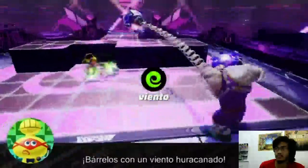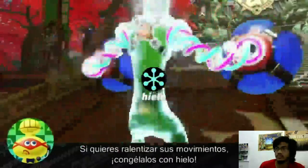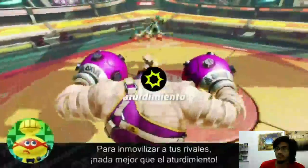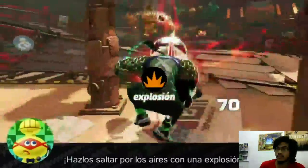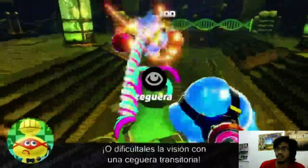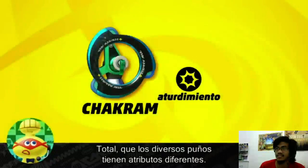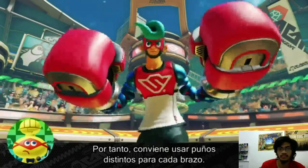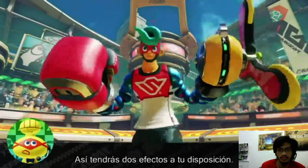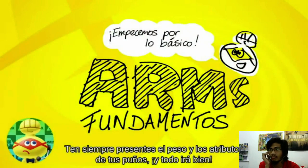Blow away your rivals with a tornado of wind. Freeze a fighter to slow their movements with ice. Stop a competitor from moving with stun. Blow up any challenger with a huge explosion. And take their eyes off the prize with fly. You see, different arms have different attributes, so it's usually a good idea to equip a different one on the left than on the right, so you have two powers at your disposal. Keep your arms' weights and attributes in mind, and you'll have nothing to fear.